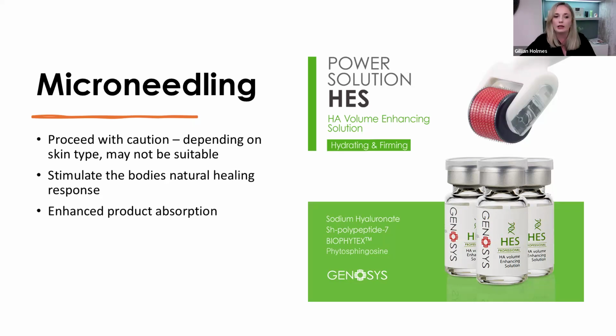We know that microneedling can also stimulate the body's natural healing response, which for somebody with a sensitive or sensitized skin, that wound healing is obviously impaired. So anything that we can do to naturally improve the wound healing response within the skin will have a positive benefit. Now, some of the ingredients that we know are in the HES power solution, your sodium hyaluronate. So that is obviously a fantastic hydrator for the skin. So those that are suffering with impaired skin barrier, with that transepidermal water loss, what a fantastic ingredient to introduce to them.